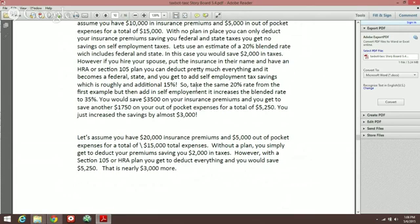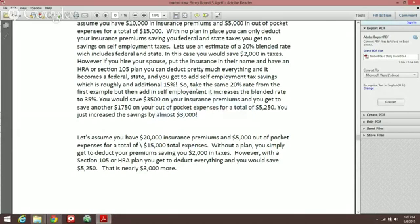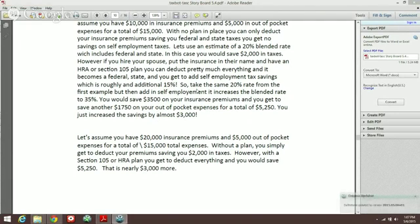Let's assume that you have a $10,000 a year health insurance premium, and you also have $5,000 of out-of-pocket medical and dental expenses for a total of $15,000 of medical and dental expenses in a year. Now, without an HRA plan, you simply get to deduct your health insurance premiums, which will save you roughly $2,000 in taxes. However, with a Section 105 or a HRA plan, you get to deduct everything for federal, state, and potentially Social Security. And that would save you about $5,250. That's nearly $3,000 more in your pocket as a result of having an HRA plan.